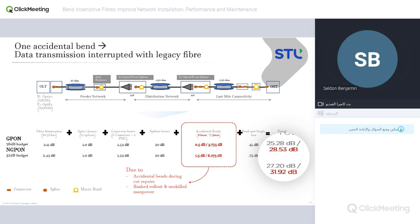The next line, NG-PON, does have a higher link budget, but recall that it has a long wavelength component, and recall that the bend loss is quite a bit higher at the longer wavelengths. And so here we see it's over a 6 dB impact if you happen to get down to a 7.5 millimeter bend. So even though you have a high link budget, 32 dB for NG-PON, you'll still put your network out of commission.